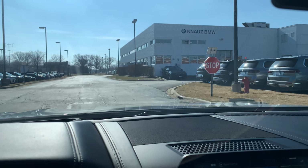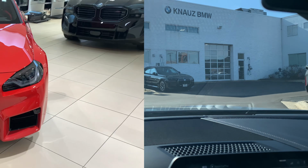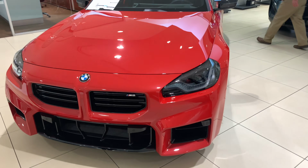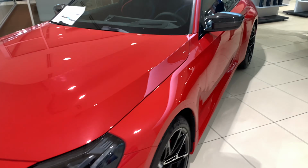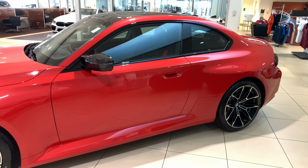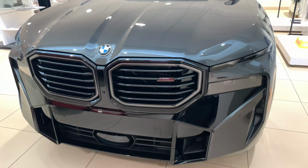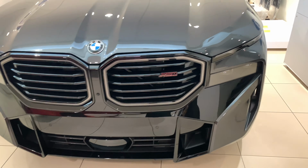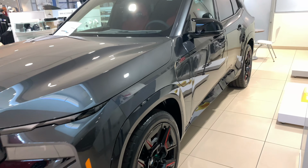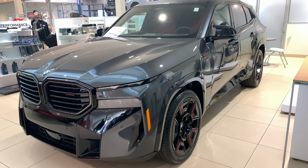Okay. Pulling up to the dealership now. While I'm waiting for the M8, I'm checking out an M2 in the showroom. And even more special, they have an XM label. That is sweet.